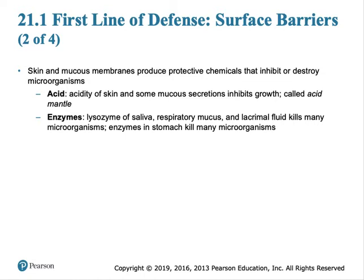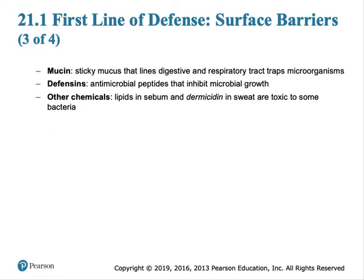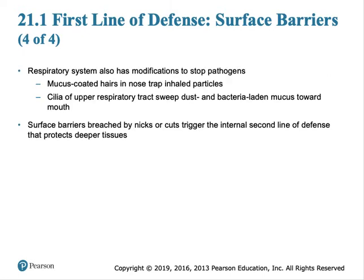We also have specific enzymes, like I mentioned, lysozyme of saliva. The respiratory tract has different mucosa, and there's lacrimal fluids within tears that do an excellent job actually breaking down bacteria and preventing them from actually making it inside the body. We have mucin and defensins and other chemicals. Again, same idea. They're going to help us prevent things from making it inside of the body.